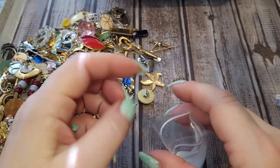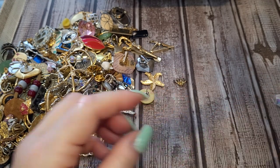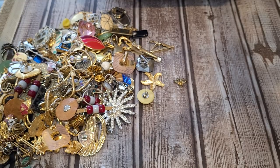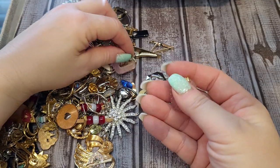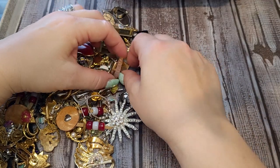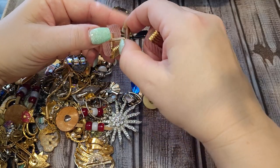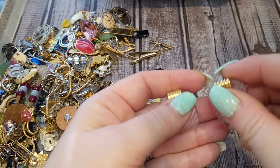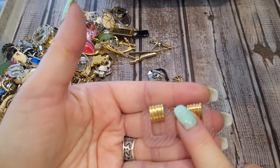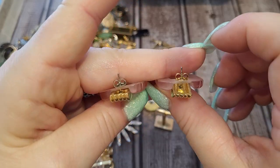All right, so let's get going. The rest is as much of a surprise to me as it will be to you. So first I already see, because they are big and popping out, these plastic earrings with a cufflink stuck in it. Right here, plastic earrings with a gold tone post.